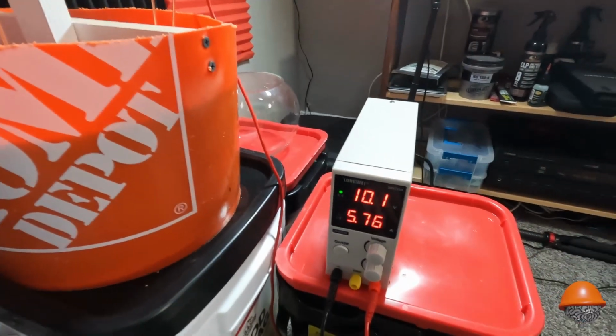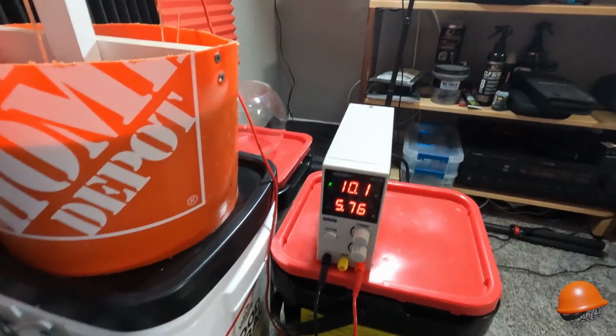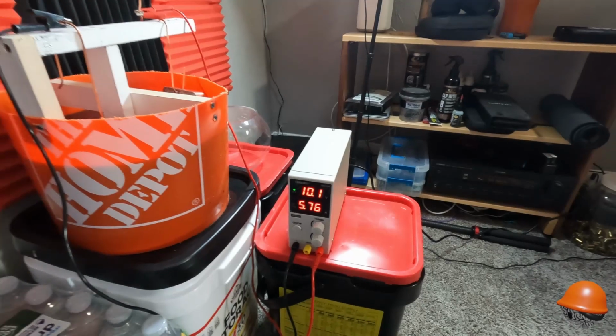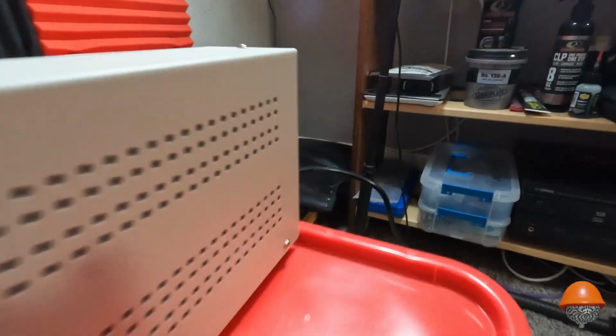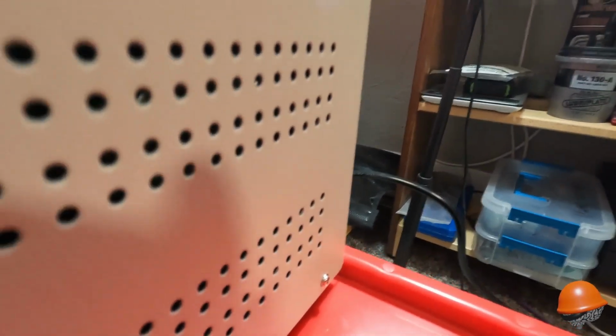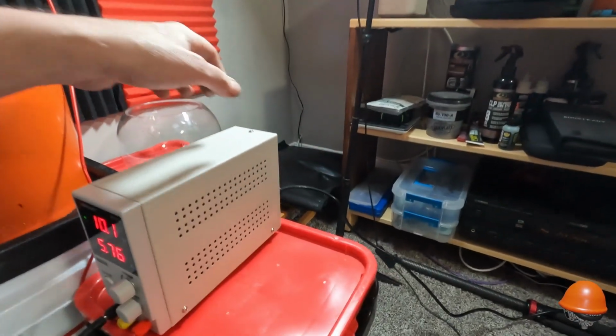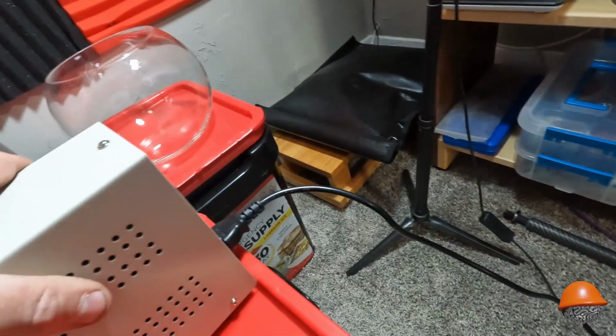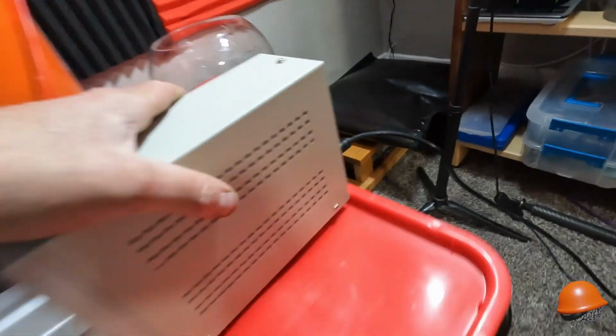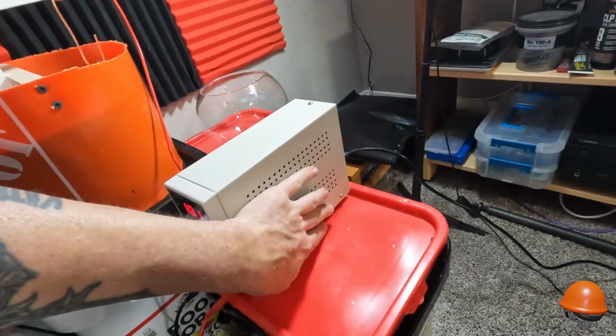So I'm running this at 10 volts. And the amps keep jumping around and changing all over the place. Can you hear it? Yeah, there's a little cooling fan. Yep, it just shut off. So there's a fan that keeps kicking on to cool it down, but it's not hot. I don't feel any heat coming out of this thing at all.